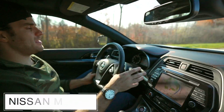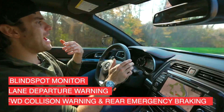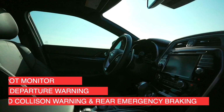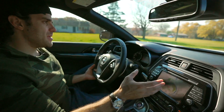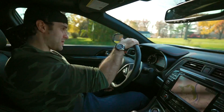You'll also get a lot of the Nissan tech, blind spot monitoring system, lane departure warning. You'll have the forward collision warning and the rear emergency brake as well with the pedestrian detection. So it will stop the car for you if you're about to hit something. Really, really nice. But I mentioned some of the tech in the Stinger that this one doesn't have.